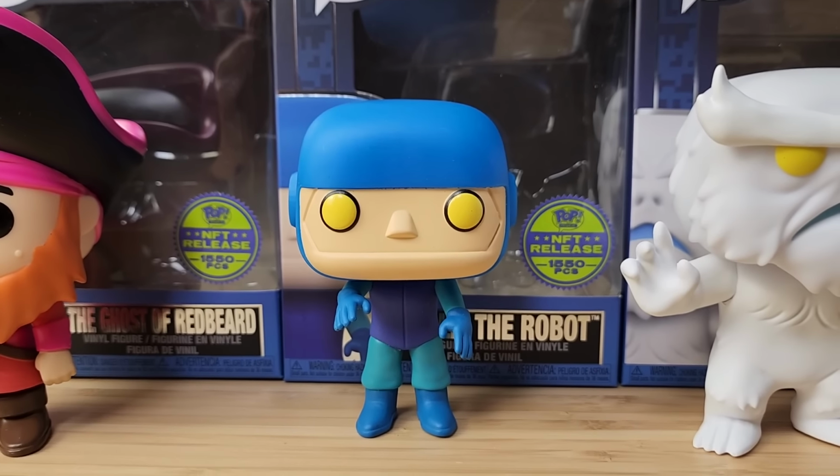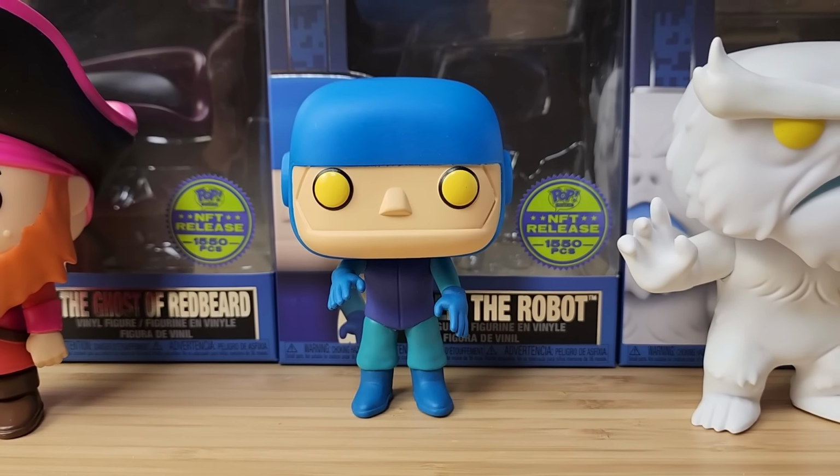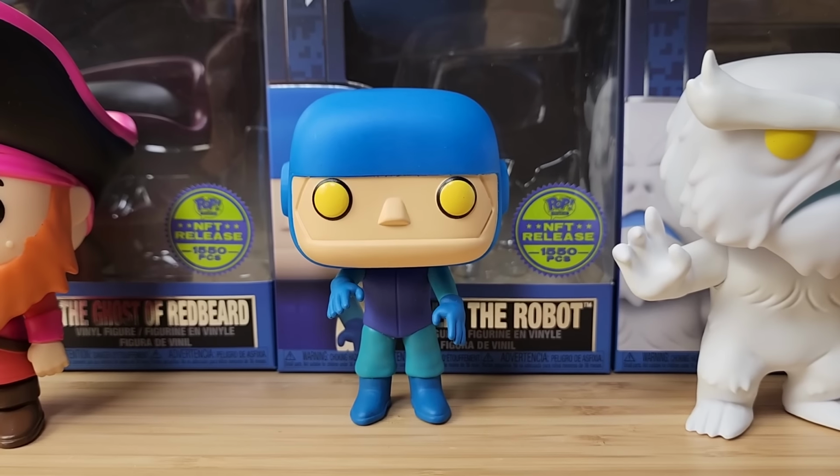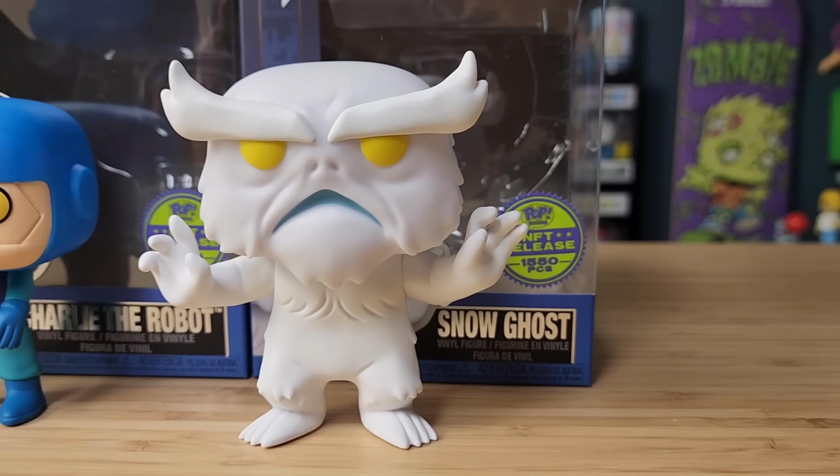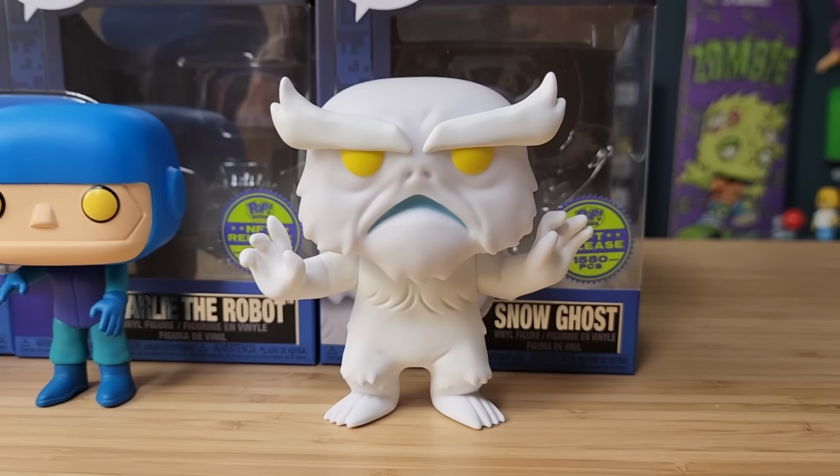I think this one would have been cool if it glowed in the dark, especially maybe like a blue color. But hey, I'll definitely take it. Turned out great as a Funko Pop. And I think this one might be my favorite, guys, limited to 1,550. We have the Snow Ghost. It's a pretty darn big Funko Pop.